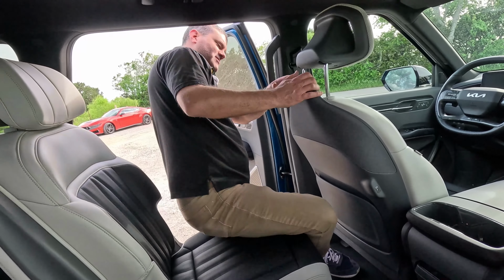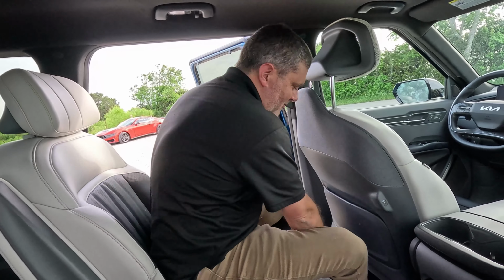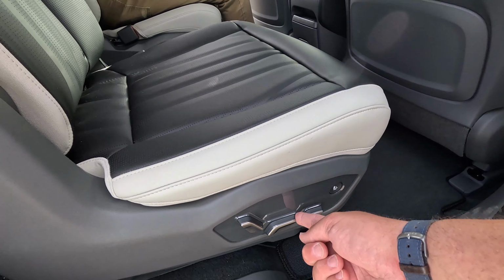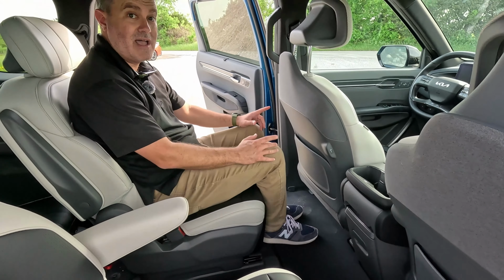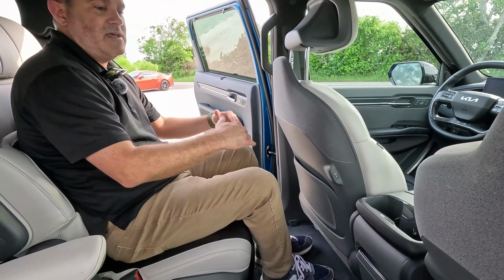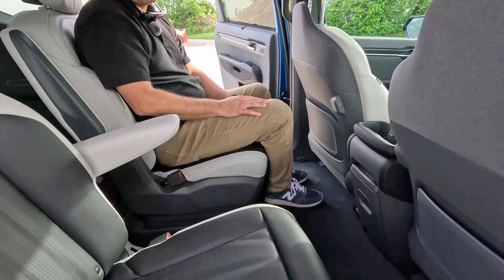Okay, so let's get in the second row, and Brian, it's a little far forward, so I'm going to move it back because I got no one in the third row now, and I don't really care about my younger siblings back there. So I've got a lot of room. I'm sitting behind Brian, who is 6'4". Look at all this knee room. That's a lot. In fact, they say this second row has more room than a Cadillac Escalade or Range Rover, believe it or not. Wow. And actually, I do believe it.